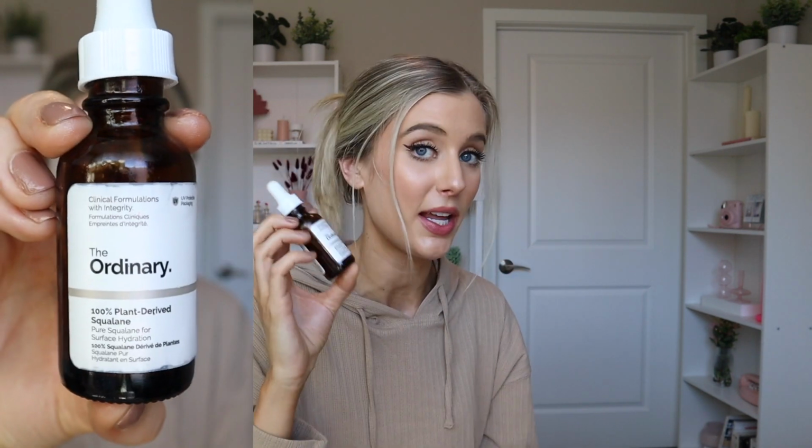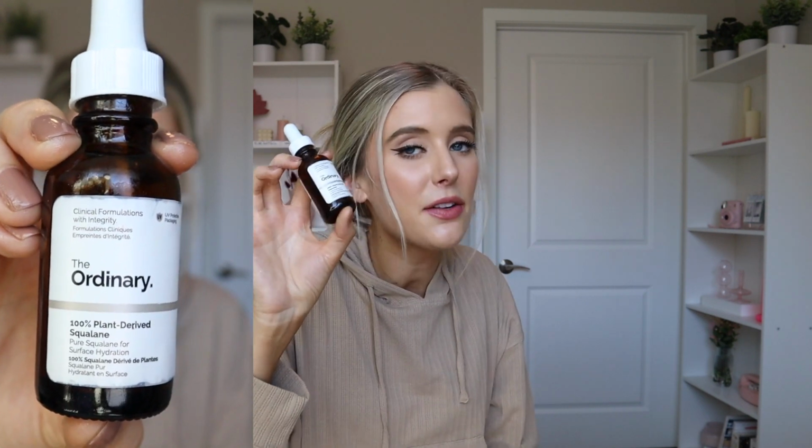Okay, now let's move on to hair care. So I have two different hair oils that I love so much. The first, I feel like I don't need to spend any time on. It's The Ordinary's plant-derived squalane. Intended for the skin, it can also be used on the hair, and I feel like this really works wonders on my hair, so I already have repurchased that one.